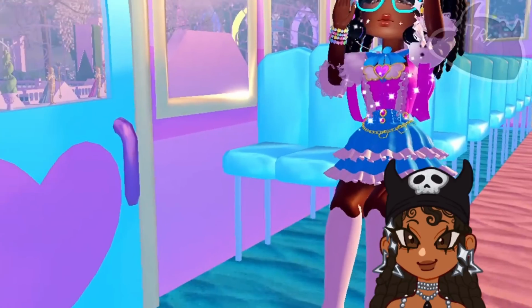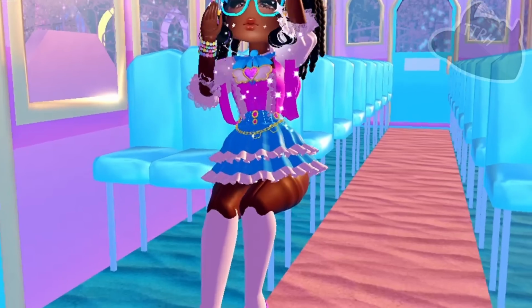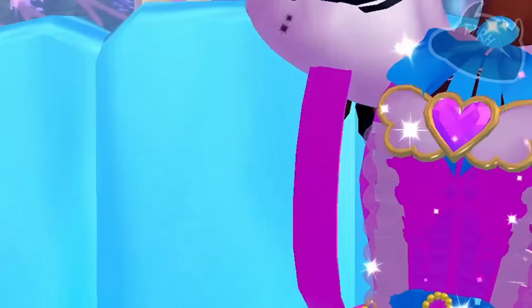Alright, hi, TT here, and today we are going to be talking about this artist using an AI generated reference photo to try to get commissions.